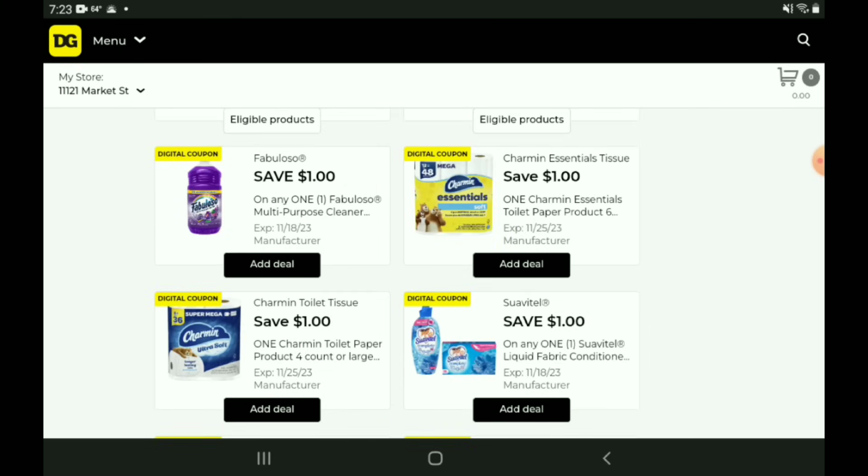1-off 1 for the Fabuloso multi-purpose cleaners. These start out at $3.50. So after the coupon, you're paying $2.50, and they are on sale. Buy 2, get 1 free this week.